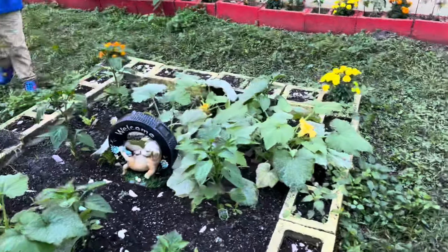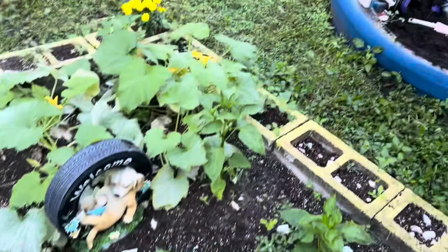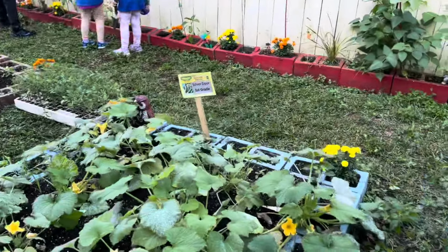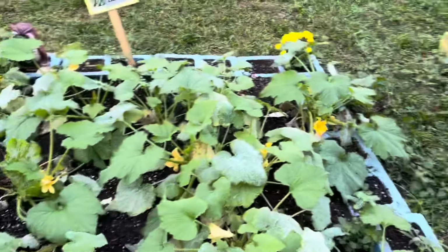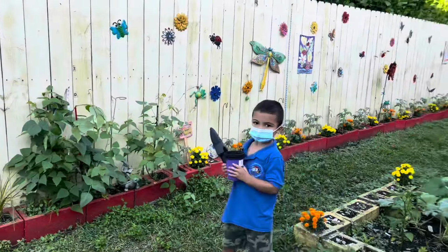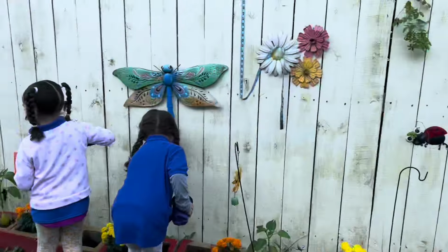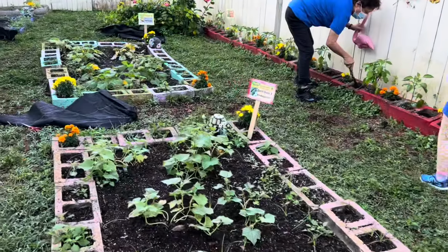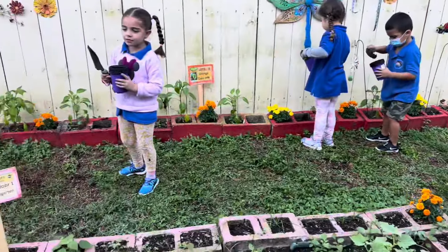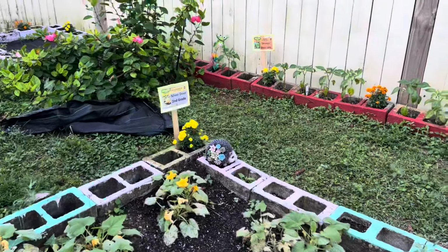Over here we have our zucchini. The yellow flowers is where the zucchini will come. Okay, over here we have green zucchini squash. We have beans over here that were planted in the cup and then transplanted. Over here we have our cucumbers planted by Gold Door. And over here we have our yellow squash planted by Silver Door.